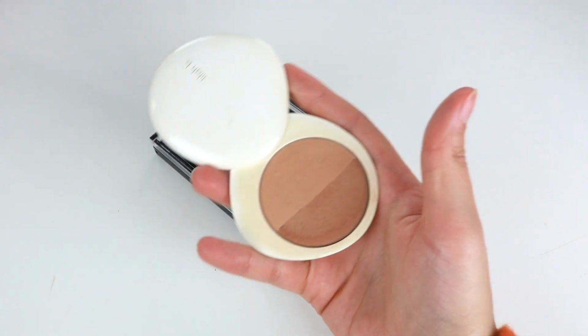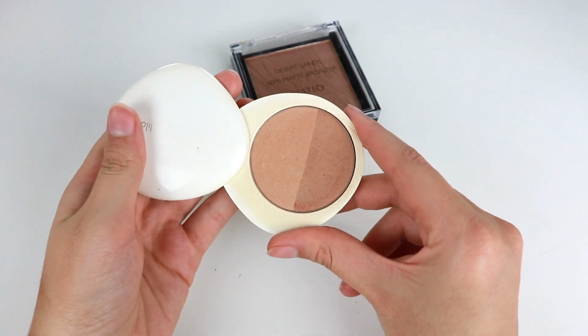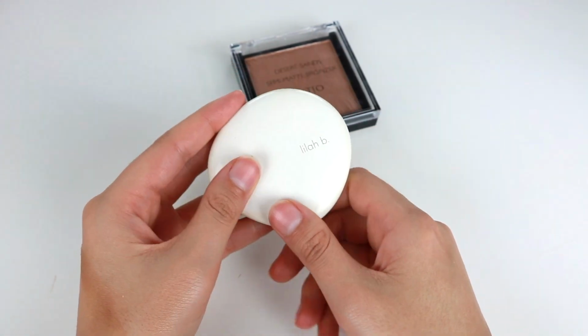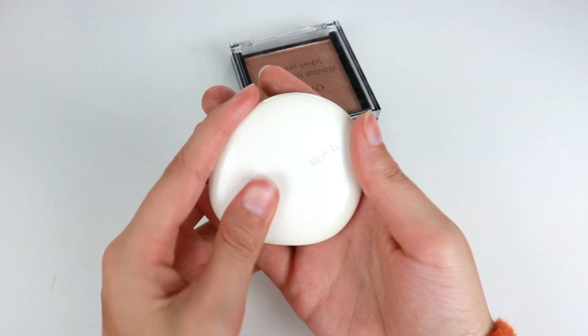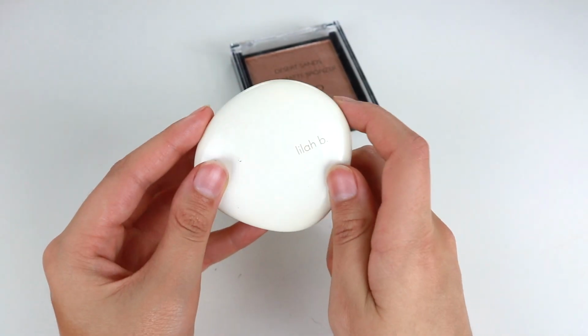I think this is a perfect bronzer for summer, but I have not used it, and I really want to use it because this was very expensive, and honestly, I don't think I could ever part ways with it because of the packaging. The product is really nice, but the packaging just, oof, it kills me. I love seeing this whenever I open my drawer and this is there. I'm like, oh, my pebble.